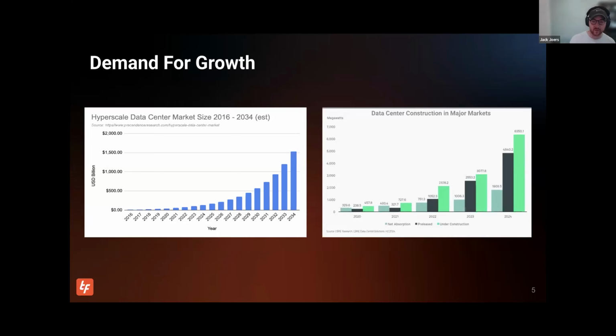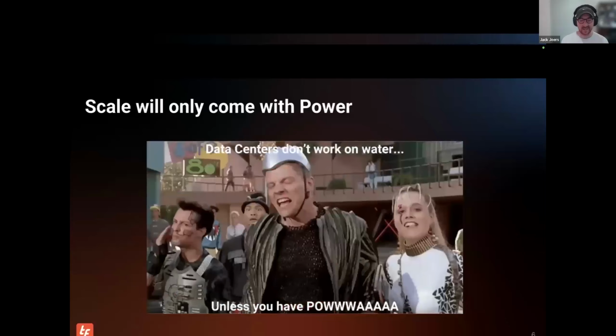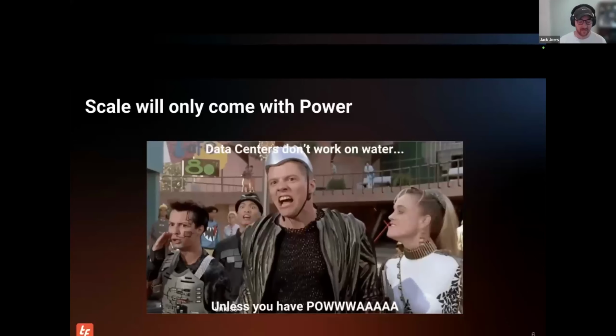With all of this demand for growth, right, we're starting to get into the power struggles, right? We've all known power is a big thing in the country and globally, but with these massive hyperscale data centers, we have a lot more power requirements and power needs. And so how are we going to do that? Scale really doesn't come unless you have the power.